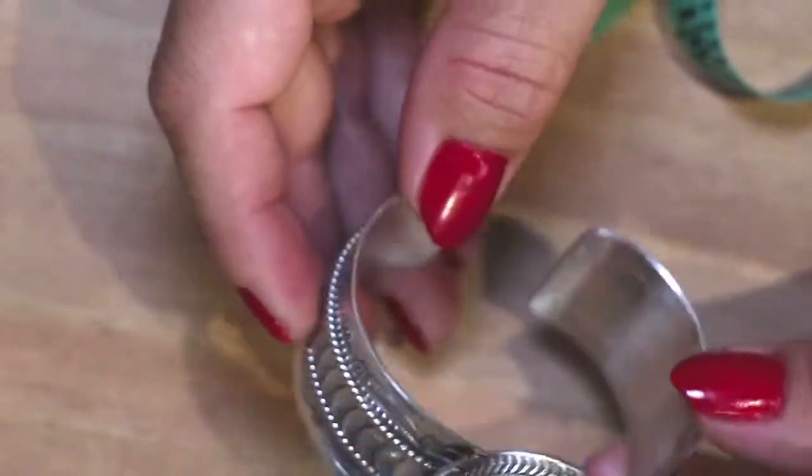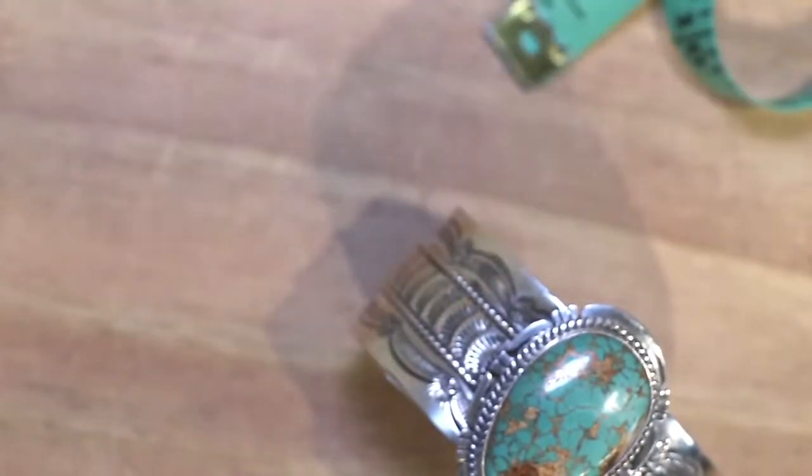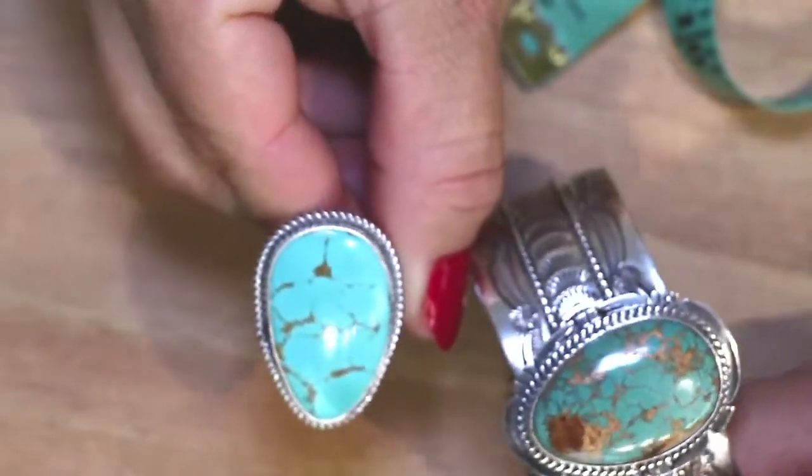You said that one was about a 6 1/2. The back just needs to be opened up a little bit. Oh, okay. Those two would look charming together.